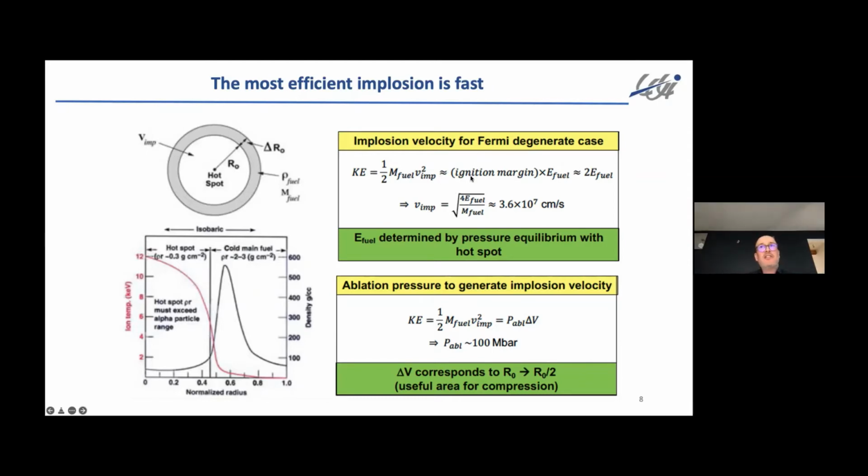And so what kind of velocity do you need? Well, if you look at those equations, you have the kinetic energy, which is the mass of the fuel times the velocity of the implosion squared. And if you want to have a margin, which would be twice the energy in the fuel, you can see that you need something like 360 kilometers per second. Just to set the stage, when a rocket ship goes into space, the velocity is about 14 kilometers per second. So this is really fast, and it happens in a few nanoseconds. Typically the laser pulses are between 10 and 20 nanoseconds. And you're going to reach really high ablation pressure. We are talking about hundreds of megabars in radiation pressure.